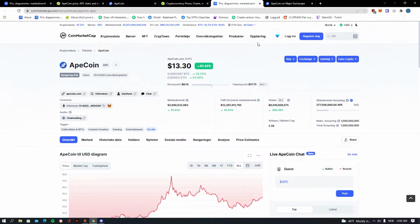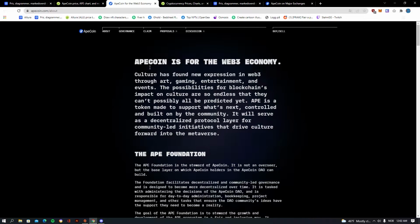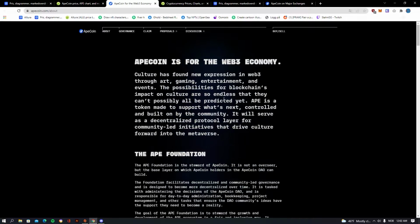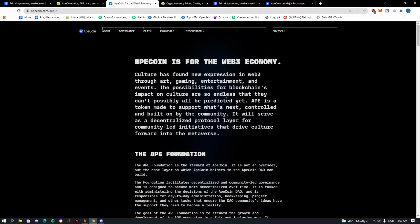But it's just crazy. But yeah, if we go to About, we can see that Apecoin is for the Web3 economy. Culture has found new expressions in Web3: art, gaming, entertainment, and so on. Ape is a token made to support what's next. Okay, so it's basically just a token that is going to be built and used on Web3.